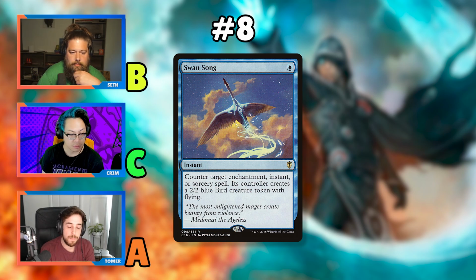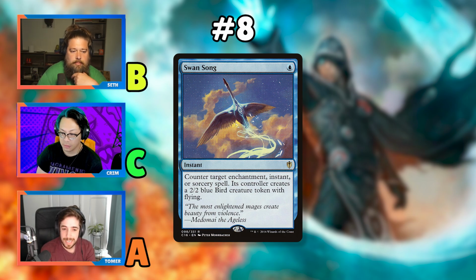And I mostly view counter magic like this: the main priority is to hit instants and sorceries, because those aren't permanents and they can't be interacted with by other removal any other way. If somebody plays an artifact, I'll still hopefully have artifact destruction in my deck. Even blue has ways, like Ravenform and stuff like that, to interact with artifacts.